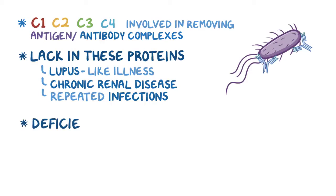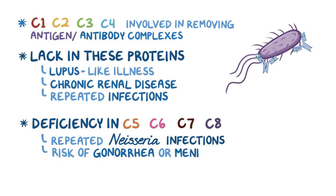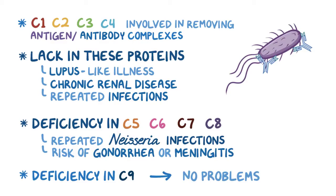Individuals who are deficient in C5, C6, C7, or C8 suffer from repeated Neisseria infections and are at higher risk for developing gonorrhea or meningitis. Interestingly, individuals who are deficient in C9 seem to have no problems, because C5, C6, C7, and C8 can lyse a bacterium all on their own, with C9 being icing on the cake.